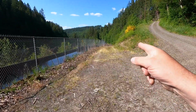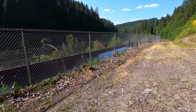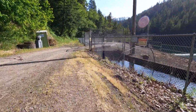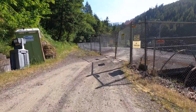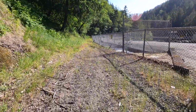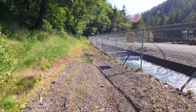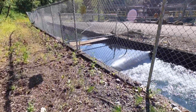Okay, so that's the road that goes down to that last area we were at, that sort of fish loading area for the hatchery. But the trail I'm interested in, so they've got a great big fish bypass here. The trail I'm interested in goes along this side of it. So I'm not 100% sure if this connects to it, but let's go down here and look. There seems to be some signs of people traveling on this.